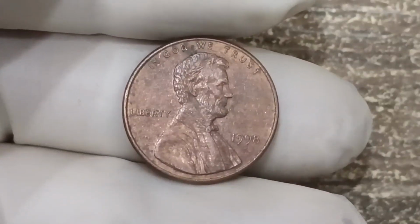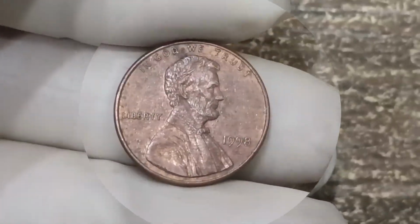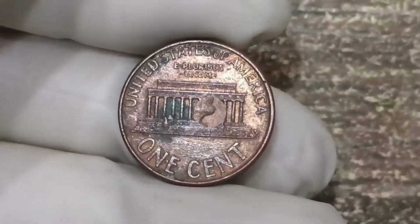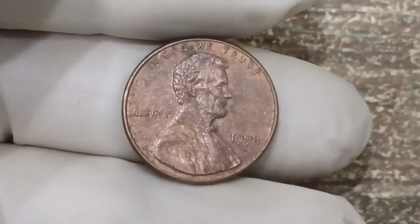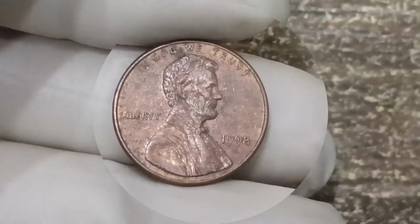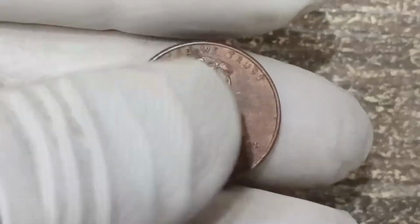Off-center strikes are another spectacular error that could occur with 1998 pennies, when the blank planchet was not properly aligned with the dies at the moment of striking, resulting in a coin where the design is shifted to one side and a portion of the blank planchet remains visible. Collectors especially prize coins where the off-center strike is dramatic, often 50% or more, but the date remains visible, because the date is the key to identifying the rarity. And when you pair such an error with high-grade condition and strong eye appeal, you create a coin that becomes unique in the marketplace and capable of reaching life-changing values.